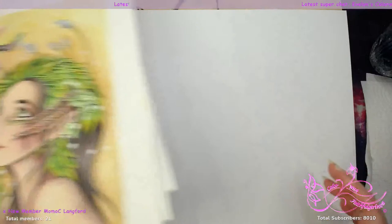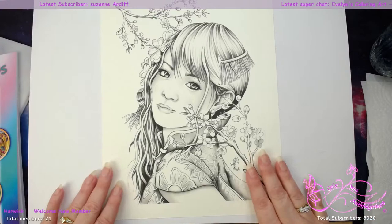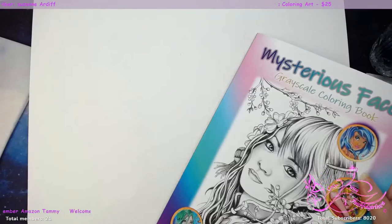So it's on, I've printed it on, just going to get rid of that kind of yellow look a little bit there. It's a little bit better. I've printed it on watercolor paper for today, so I will stick it to my board later. But let's go through the book first, shall we?